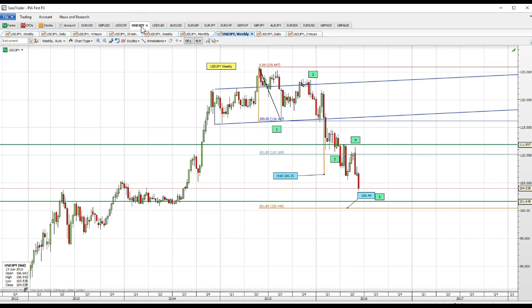Dollar yen, no real change in the bias. We still look for a move to the downside. What is difficult now is obviously the fact that we're in the last wave of this bearish Elliott wave formation. Fifth waves are notoriously hard to trade as there's overlapping waves. But the focus remains to the downside.